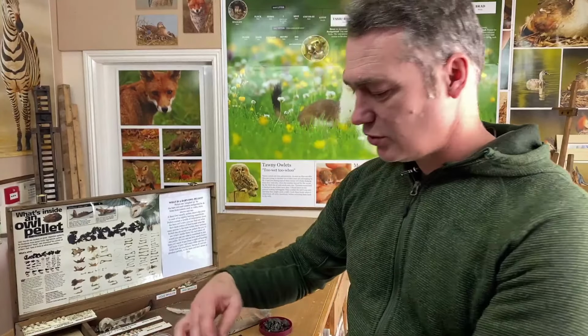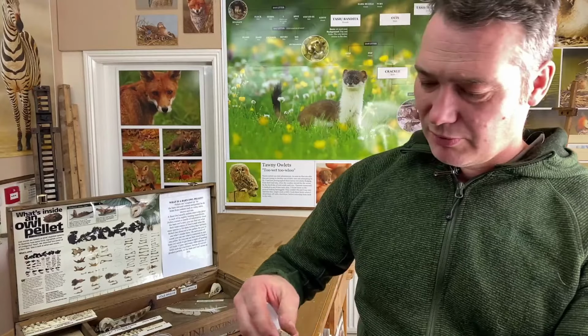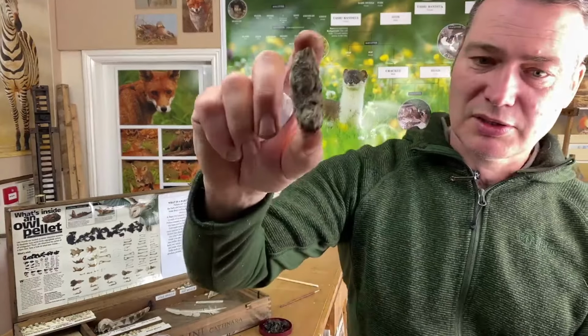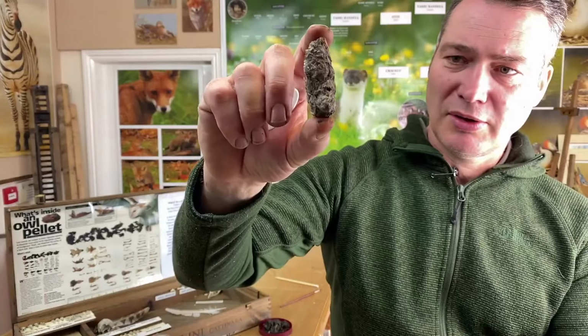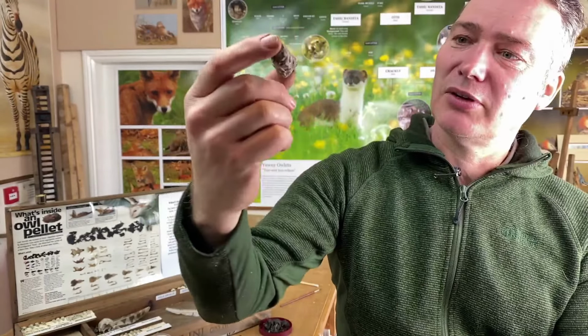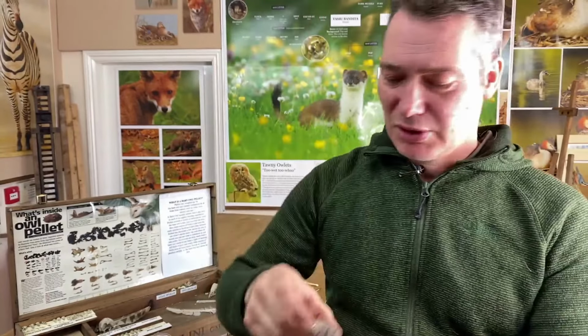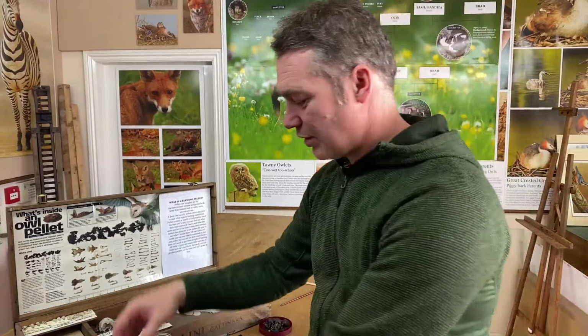And what have we got there? Short-eared owl pellet. Look at that one. So this is from a short-eared owl. And there's grasses in this one as well as the fur, so when they eat the vole, they're swallowing it down whole quite often because they don't want the kestrel to pinch it off them. And they've eaten a load of grass with that one too.